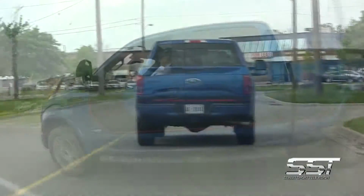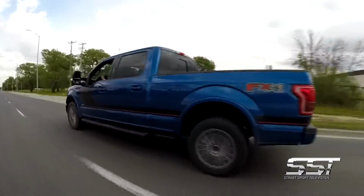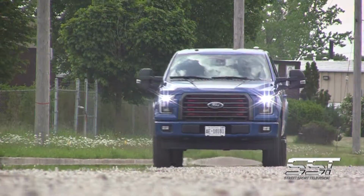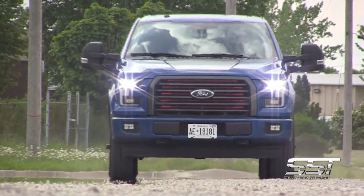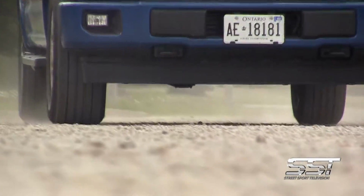The F-150 is available in many versions, from stripped-down base models to fully decked-out sporty models like this, packed with luxury features. At the higher end, the F-150 can get pricey, though. This model was worth about $69,000.